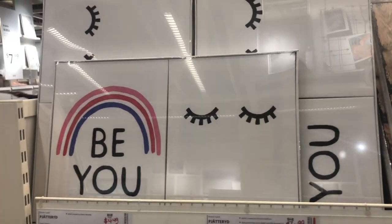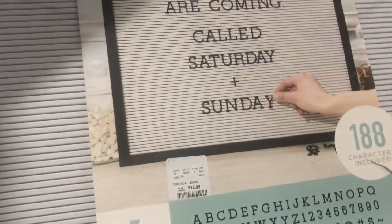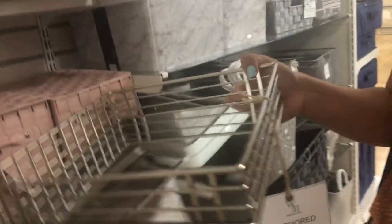So cute. Okay, guys, so we're at Home Goods now. For like shampoo bottles or, it's $7. Love Home Goods. It's the place to go. Oh, this is cute. I have something like that, but it's not this big. Oh, this one. It's $80. That's cute.